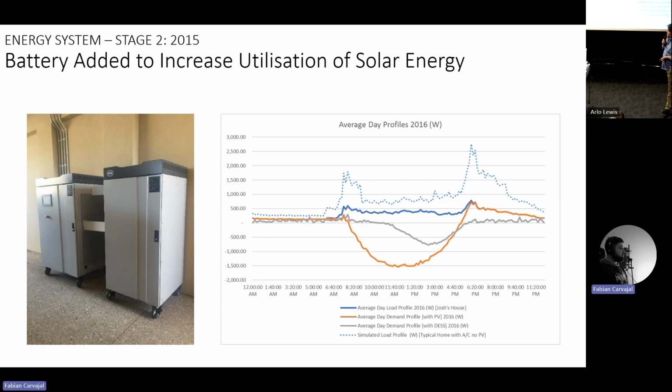For a battery that was only 10 kilowatt hours in size and also had its own cutoff point at 20%, which was recommended by the manufacturers to maintain the health of the batteries. But also after 9 kVA, it would switch itself off. It would shut down.